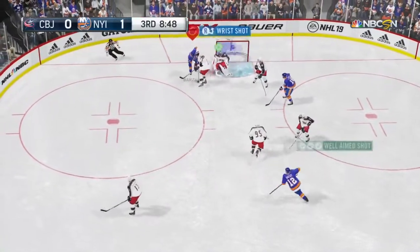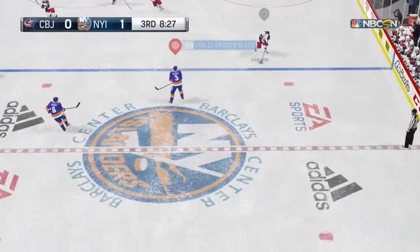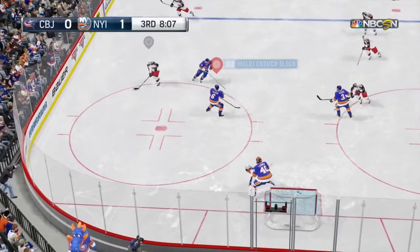What a ripper. Got a piece of it. And nice same shot, but it doesn't go through. Big hit. You got to keep your head up there. Is able to move on in.